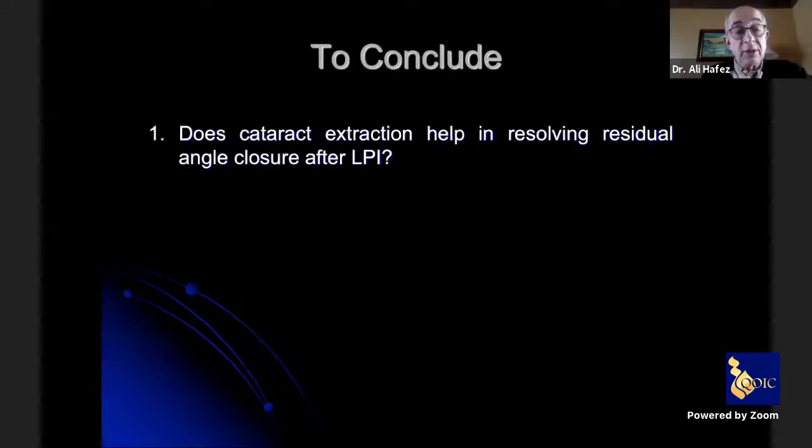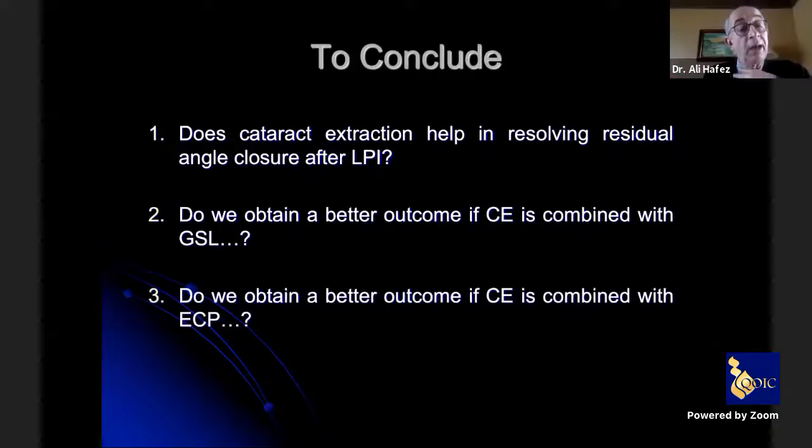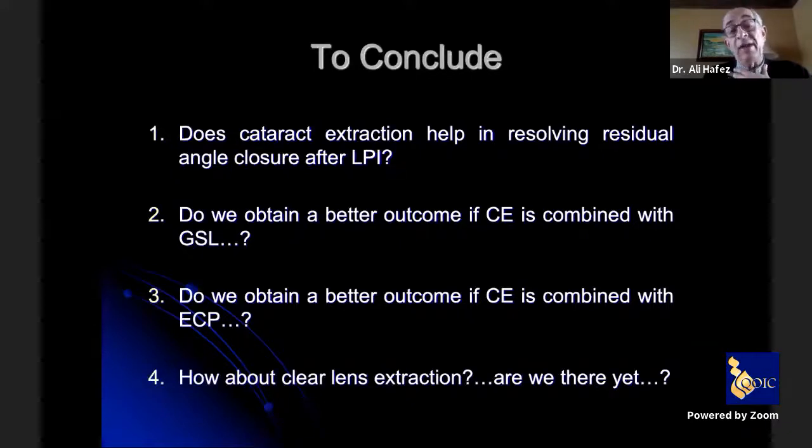So back to the questions: does cataract extraction help in resolving residual angle closure after laser peripheral iridotomy? Absolutely. However, care should be taken in terms of the technique and precautions should be dealt with. Do we obtain a better outcome if it's combined with goniosynechialysis? Yes, I believe so, especially in acute cases of glaucoma. And do we obtain a better outcome if it's combined with endocyclophotocoagulation? Again, yes, and with a markedly lower incidence of complications. And when it comes to clear lens extraction, I do not think we are there yet, but further studies will show us the way. Thanks a lot.